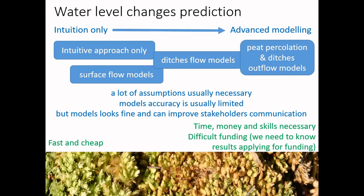But the problem with models is that a lot of assumptions are usually necessary for each of those models. Their accuracy is usually limited, but models look fine and can significantly improve stakeholder communication.